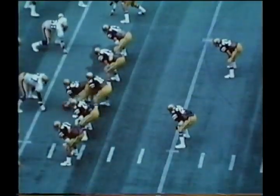On this play, Fioranti goes back to pass, the ball is tipped by the defense, and Jagman alertly snares it in the end zone. Fioranti again finds Jagman a willing target.